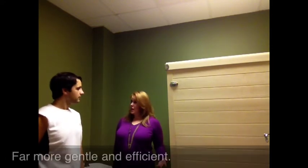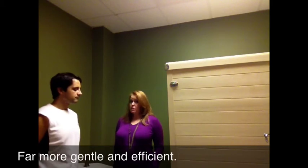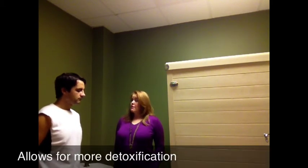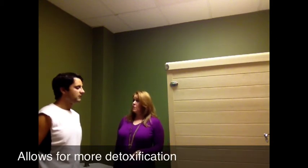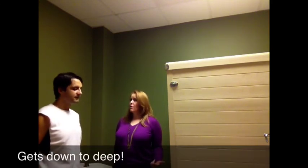So with far infrared, it's much more gentle. You don't take the temperature as high because you don't need to. You only go to about 130 degrees. You stay in for 30 minutes. So you do stay in longer with far infrared, but you can because it's more gentle. And so you have more time to detoxify on the cellular level. And that's the point. This gets down to the cellular level. Detox on the cellular level.